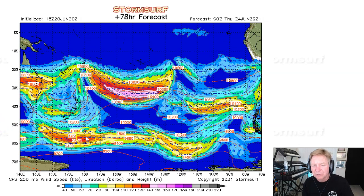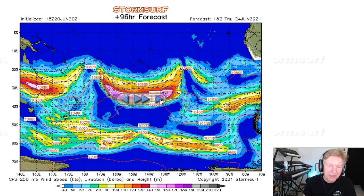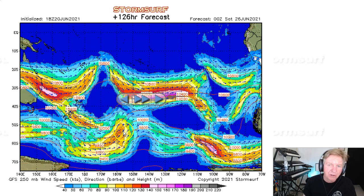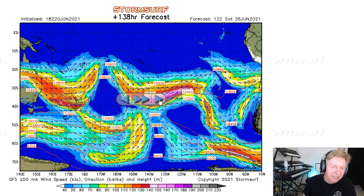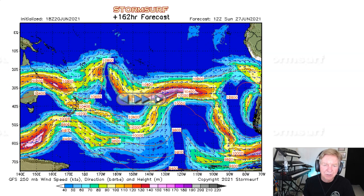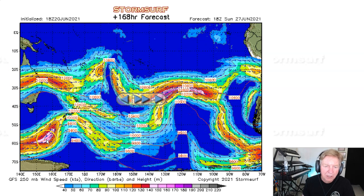Then we get into sort of a zonal flow, when the jet is just running flat, straight west to east, and that doesn't really help to do a whole lot. That continues into Thursday and Friday, with maybe another trough developing over the central South Pacific on Friday evening, pushing into the southeast Pacific. Then another stronger trough develops south of New Zealand as we get into Sunday towards the end of the model, with 150 knot winds, almost 160 knots, feeding up into it. This looks like it has some decent potential.